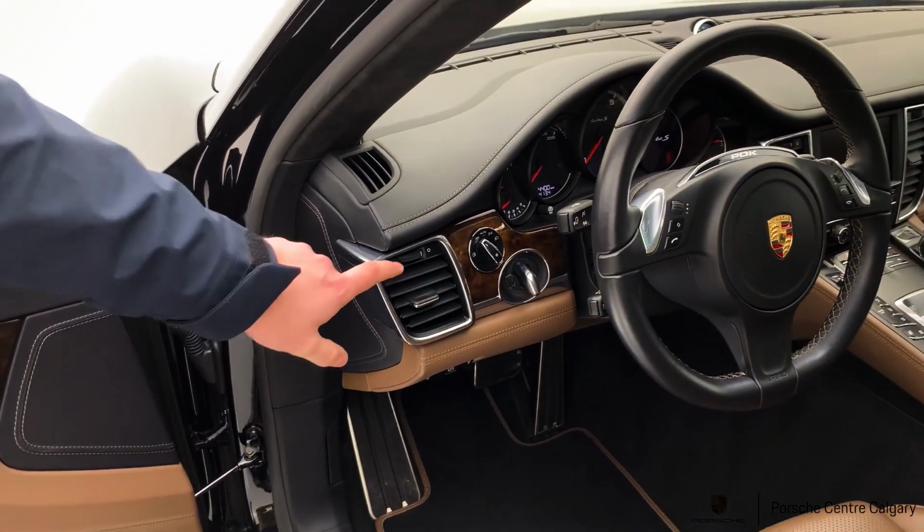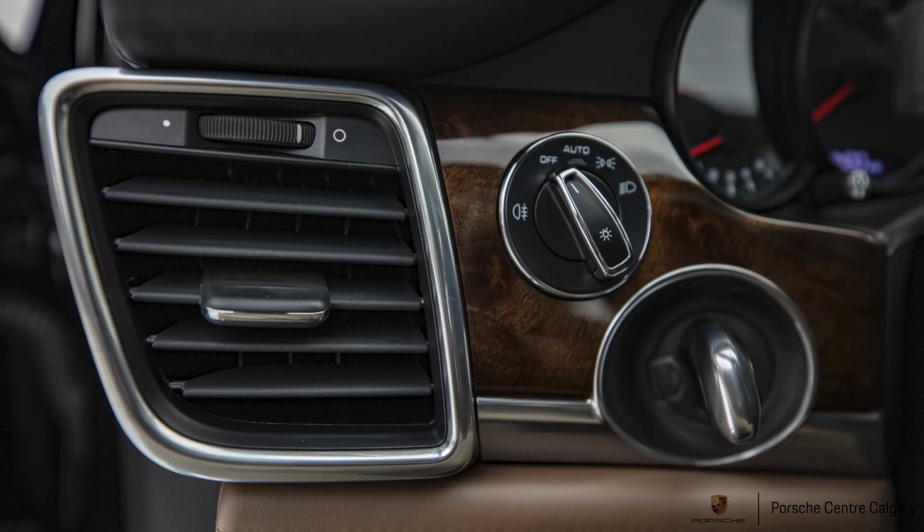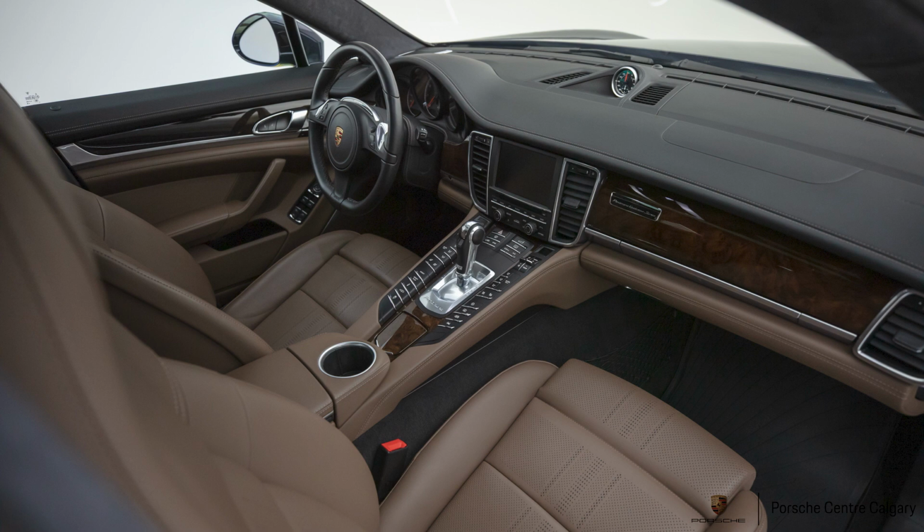In fact, even these air vents are actually leather wrapped as well. They're not just plastic air vents. Those are in fact all leather wrapped. And there's a few other things I'll point out that are leather wrapped here that we almost never see.